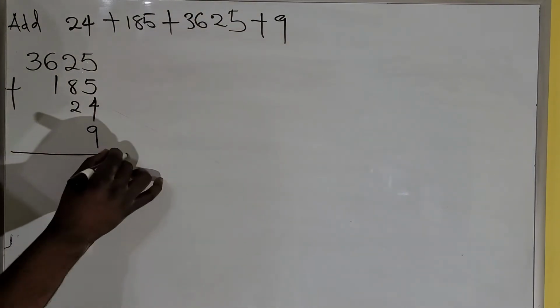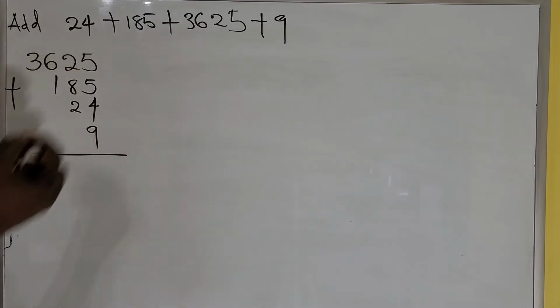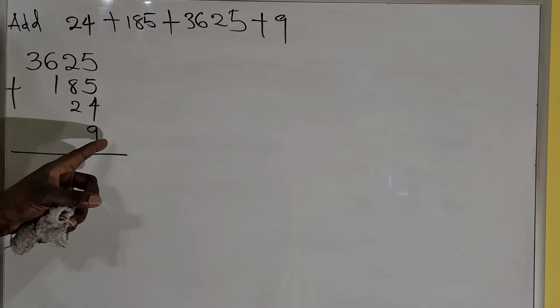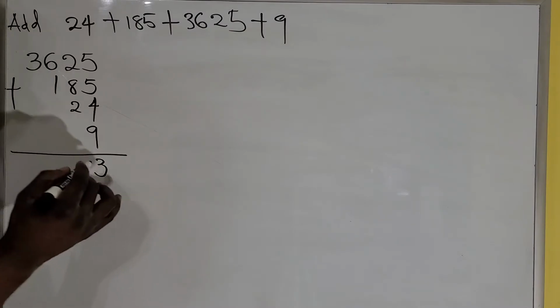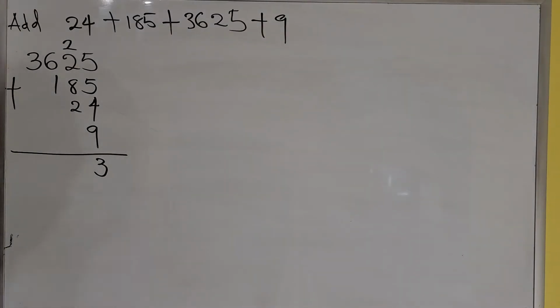When you do that, draw a line. And when you draw that line, now you can add up your numbers the way we did. 5 plus 5 is 10. 10 plus 4 is 14. 14 plus 9 is 23. You can't write 23, because there are two digits together. You have to write the 3, the rightmost digit, and carry the remaining 2. The next one, you add the 2 you carried: 2 plus 2 is 4.